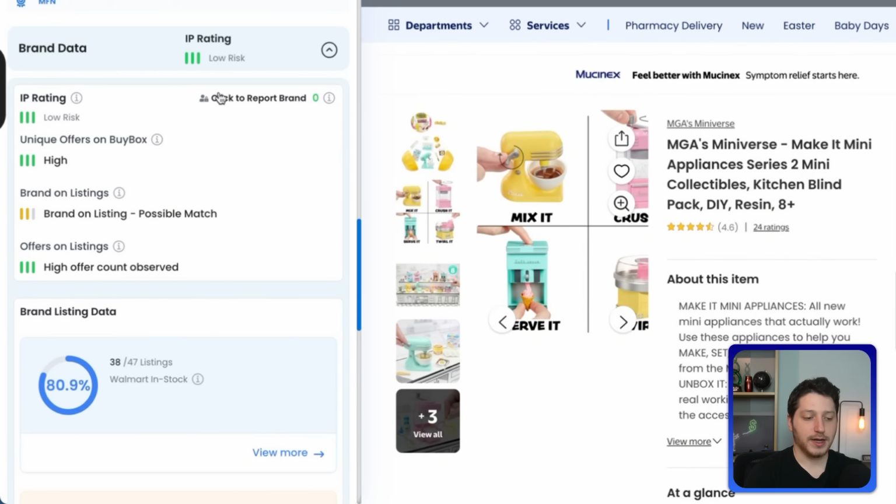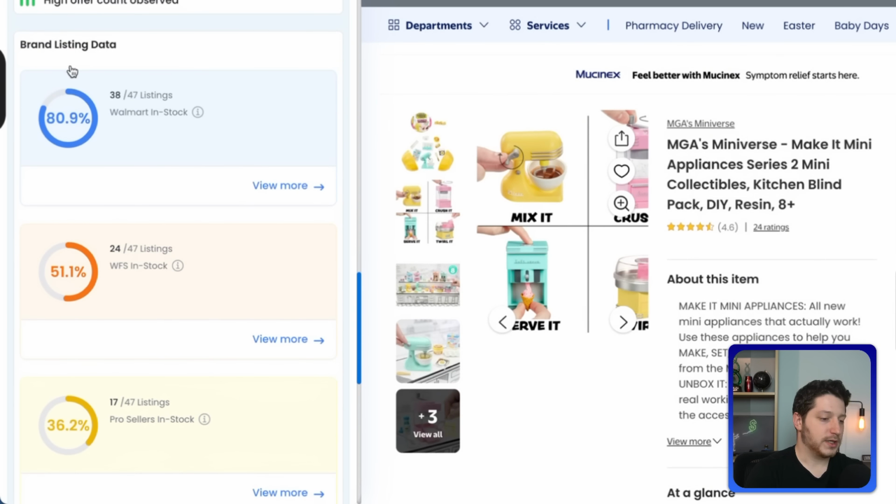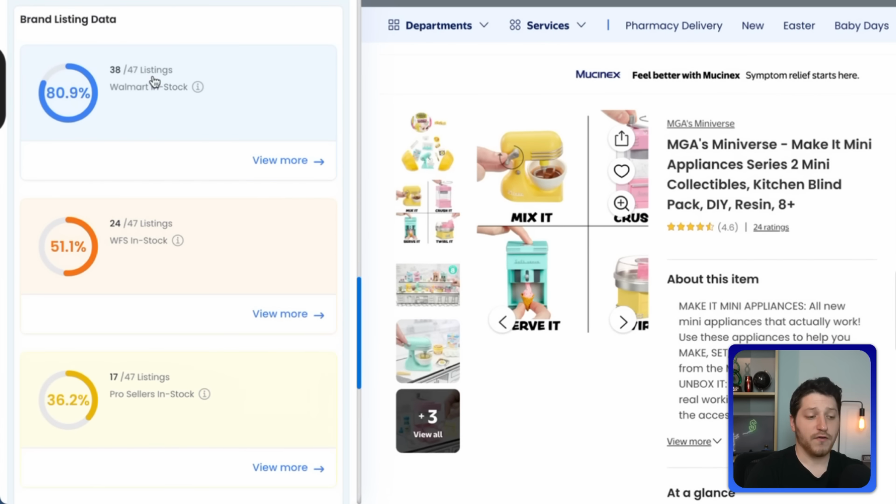So it says that this brand is safe to sell. Doesn't look like there's any IP risk or anything like that. We see that the brand has about 47 listings, and of those, Walmart is in stock on 38 of them. So this is actually a pretty good opportunity to look at the ones that Walmart is not in stock on and see if we can also sell those.